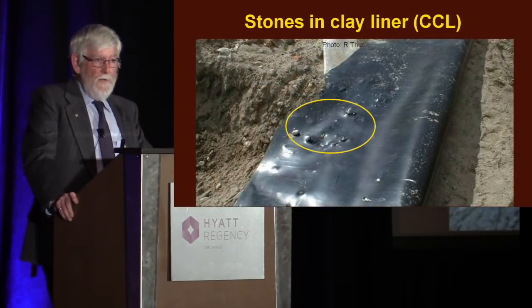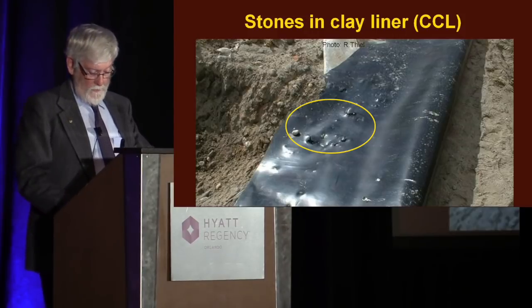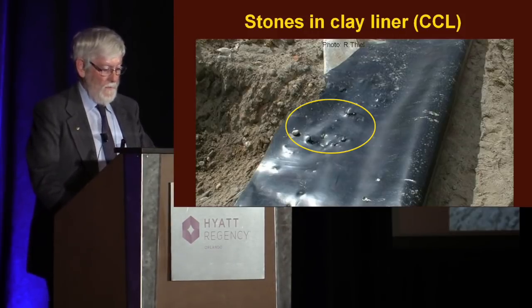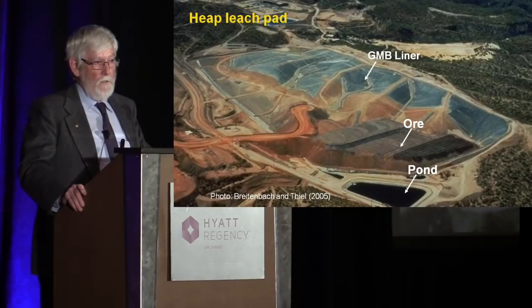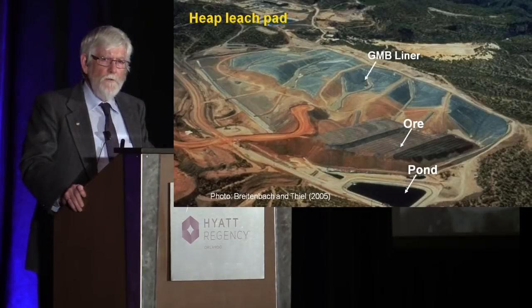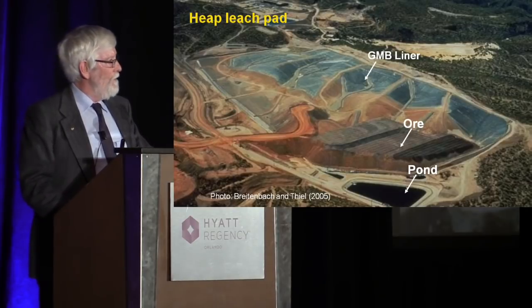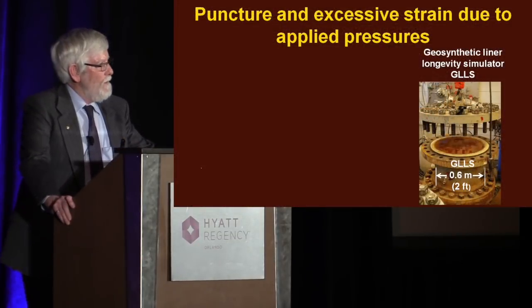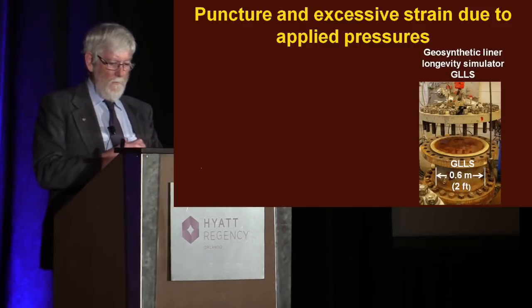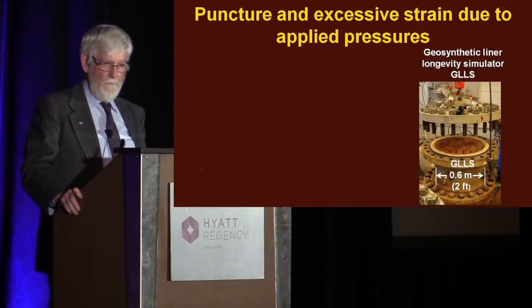Now, isolated stones in a clay liner, for example, can be quite problematic in and of themselves. They can cause problems in the shorter term, but hopefully that will be detected. Much more challenging is the holes that occur as significant loads are placed on top of them. And it's not all that easy to actually study holes when you have 10 to 100 meters of material on top of it. But what we can do is simulate this in the laboratory with large geosynthetic liner longevity simulators, or GLLSs as I refer to them.